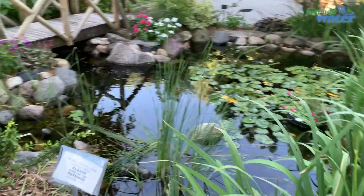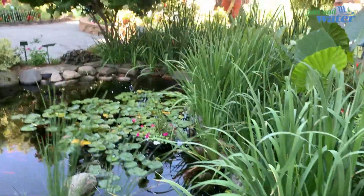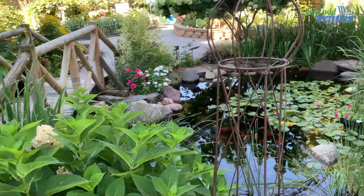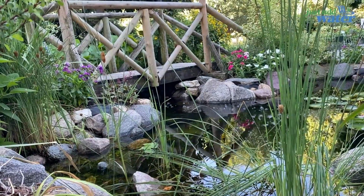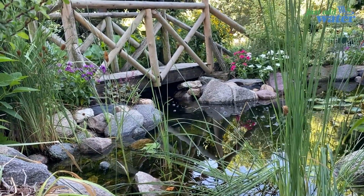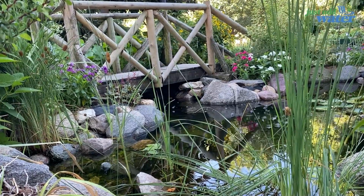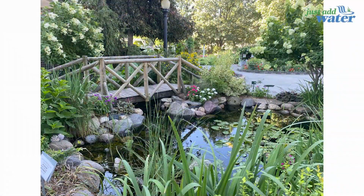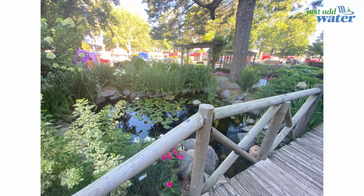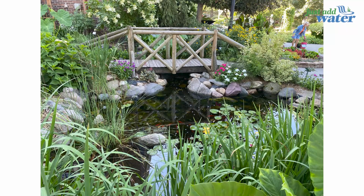What did I forget about this? The bridge itself is a mock-up of the bridge from the music room. It's a very popular place for photographs. Absolutely, all year. I think I have a whole bunch of them with my kids and family on this bridge. So that's what I got on the history of us doing this.